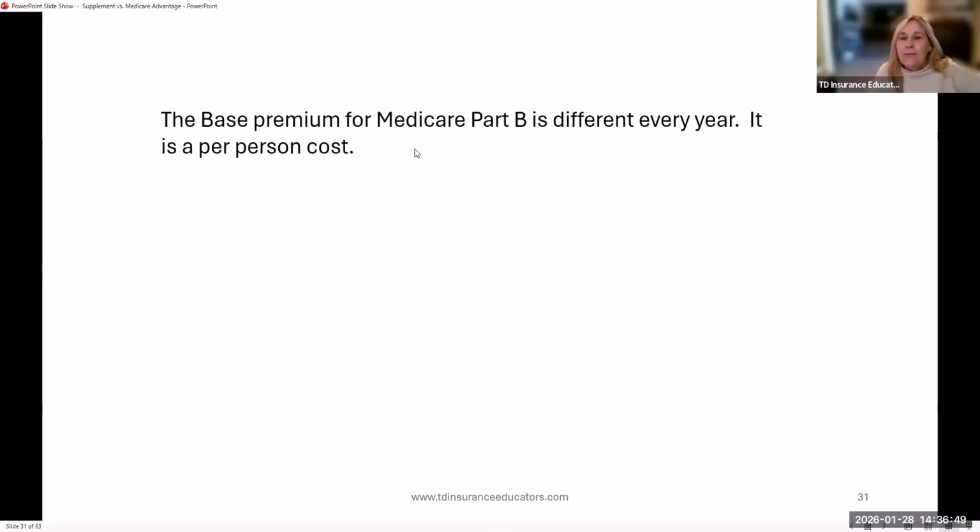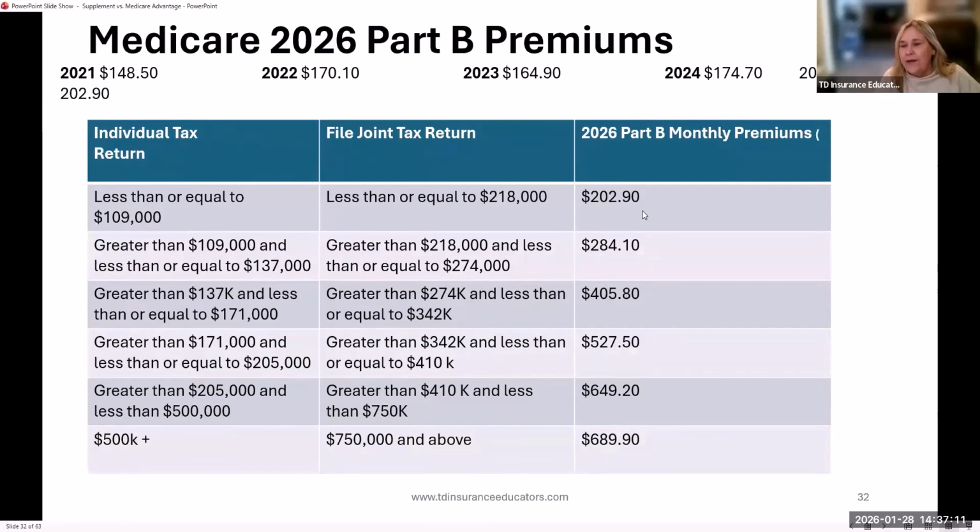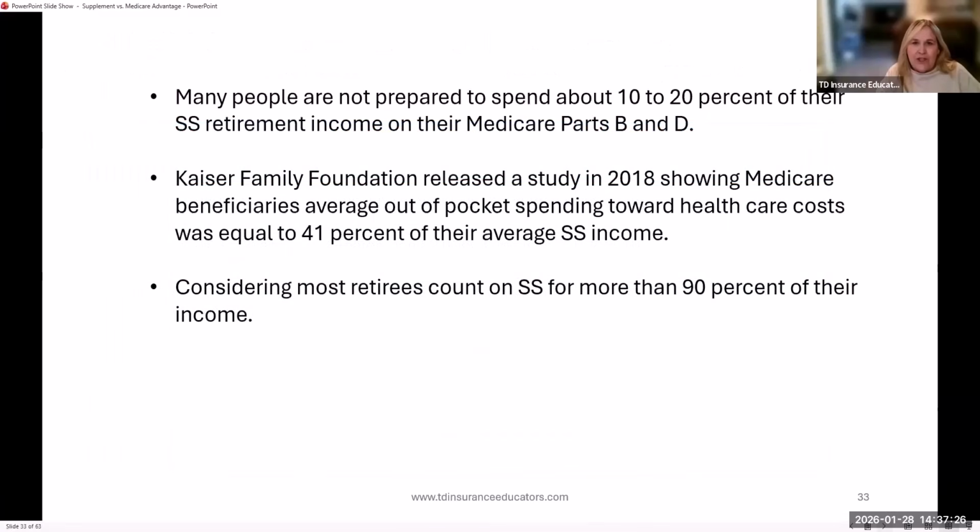There's also some rules out there for spouses, and if your spouse qualifies, there's some rules out there for that as well. Now, the base premium for Medicare Part B is different, and it is a per person cost. It's not a plan that has more than one person like our insurance age 64 and under. Okay, so this is where your premium is $202.90 a month, right, for Part B. And of course, it will go up, depending if you make more money and also how you file your taxes. There's a 2-year look back. And so if you sell your business or if you sell some investments, that premium could change there.